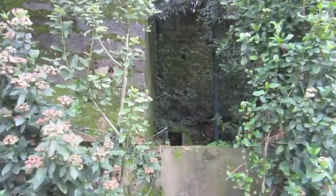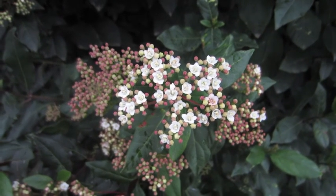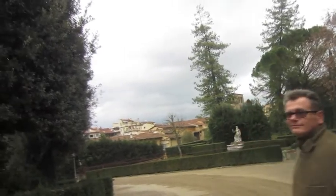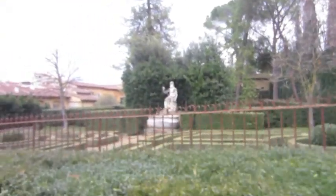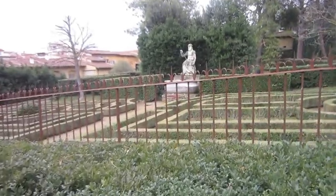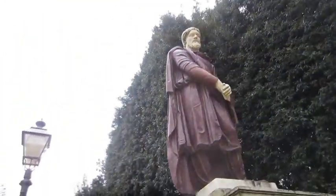Wow. These are such pretty little flowers. They're so cute. This is so cool. Look at this. If you're not allowed to be here, this is what's going to happen to you. They will make sure of it.